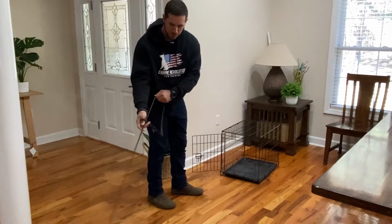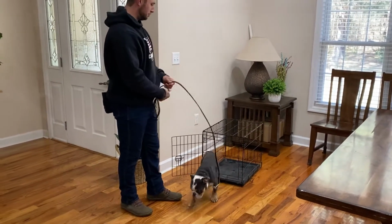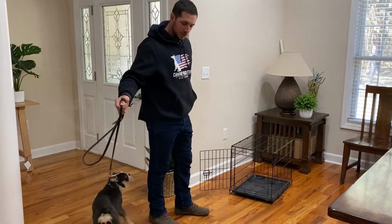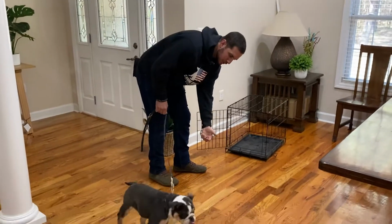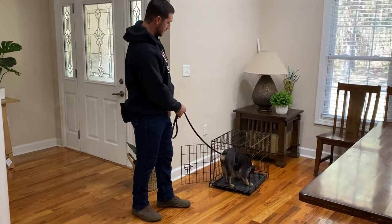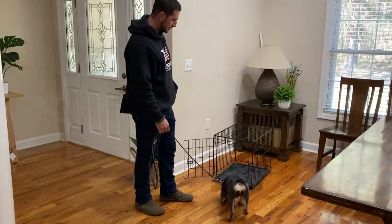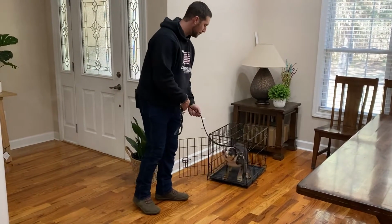Okay, notice how she comes right back out. She's ready to get to business. So here pretty soon, because she's this good at it already, we're going to start to throw in some duration in the kennel. And the way we're gonna do that is just closing the door on her for a few seconds. Then we'll slowly start to build up that interval.